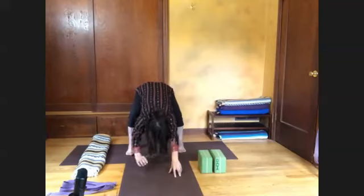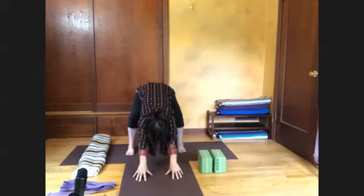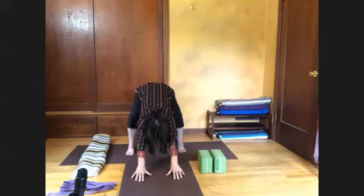Walk your fingertips forward while reaching your hips back. So give some traction to your spine here. Now we're going to practice a big inhale like the back of the body as a parachute. And on the exhale, we're going to use the sighing breath while we stay in this position.